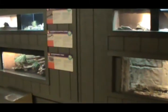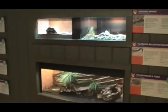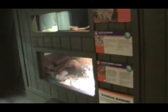I'm gonna skip this area because this is the area where they do have little amphibians and stuff, but there's also spiders and some more lizards and whatnot. I'm not really a big fan of spiders, so I'm not gonna get near it. But if you are, I would come check it out.